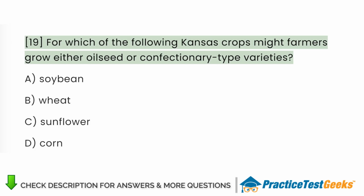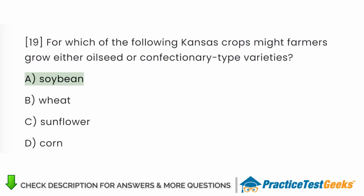For which of the following Kansas crops might farmers grow either oilseed or confectionery type varieties? A. Soybean. B. Wheat. C. Sunflower. D. Corn.